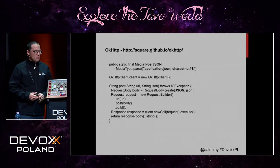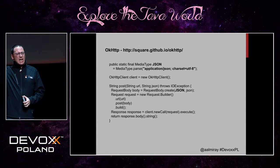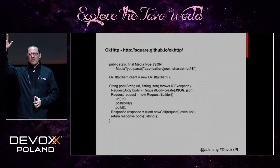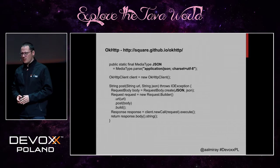Next one, I would say, OkHttp. Anybody here still using HttpClient from Apache to create Apache HTTP clients? A few hands. Well, it's actually the most popular HTTP client that is out there. So you probably are consuming it as a transitive dependency.